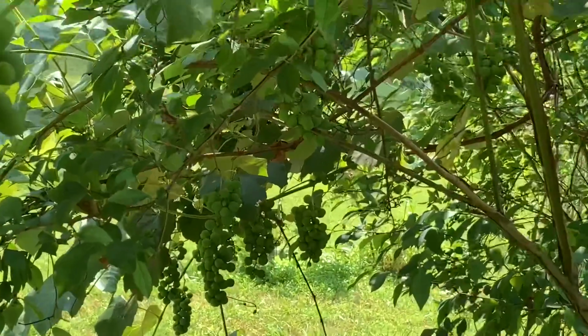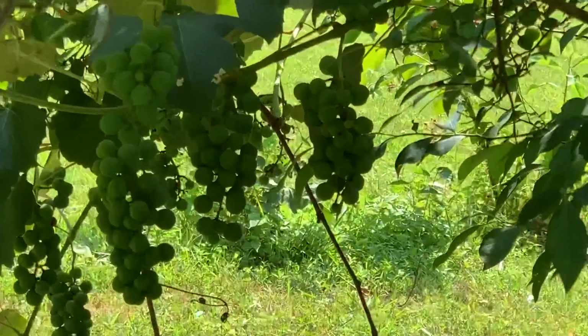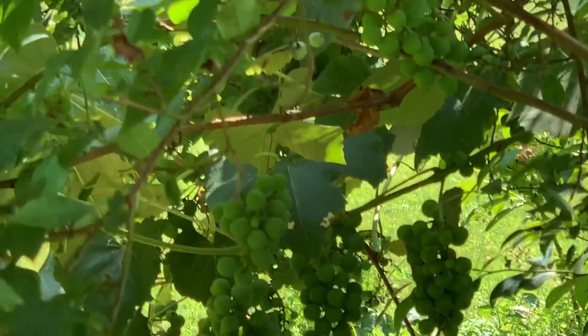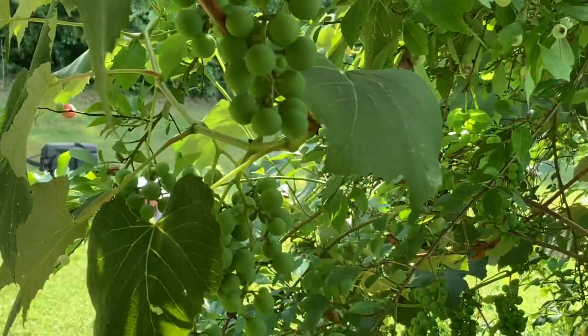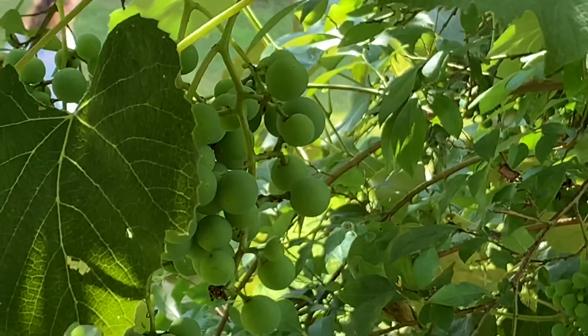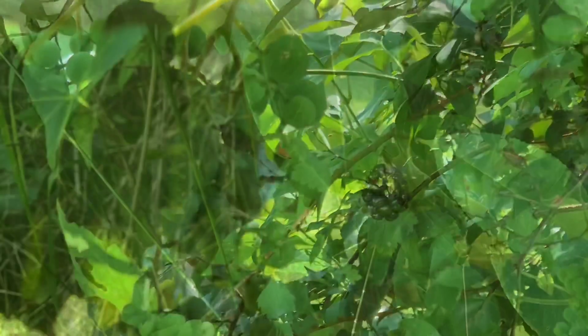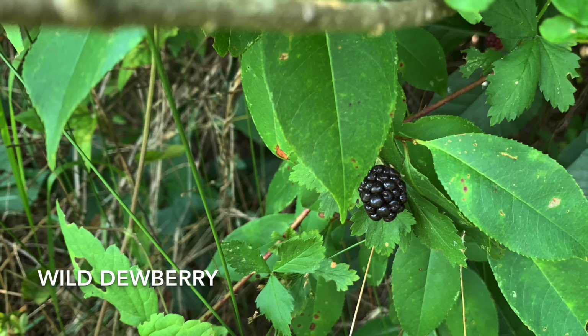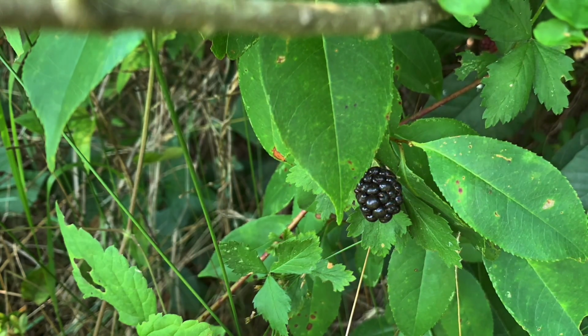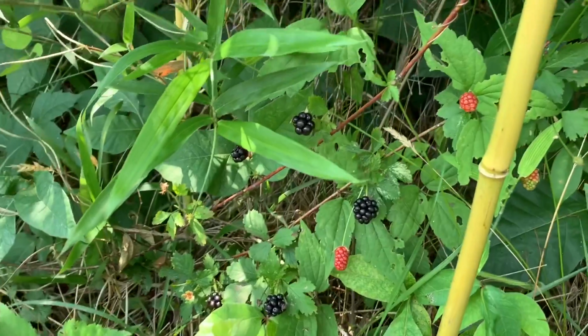As you can see, there are grape bundles everywhere you look. Now these are not ripe yet, as they are green. They will turn a beautiful dark purple when they are ready. And here we have wild dewberries as well. These berries are quite unique and interesting.